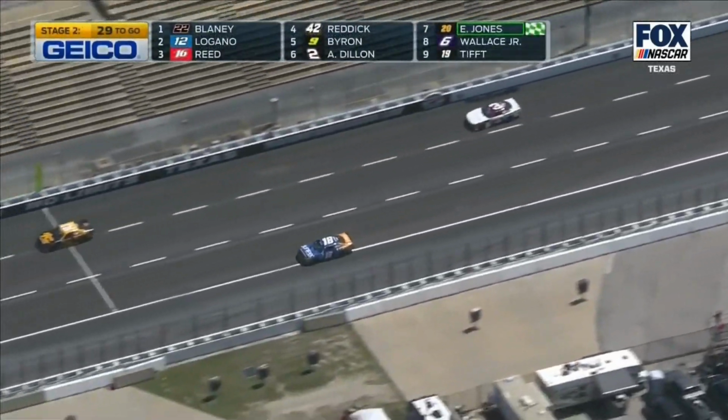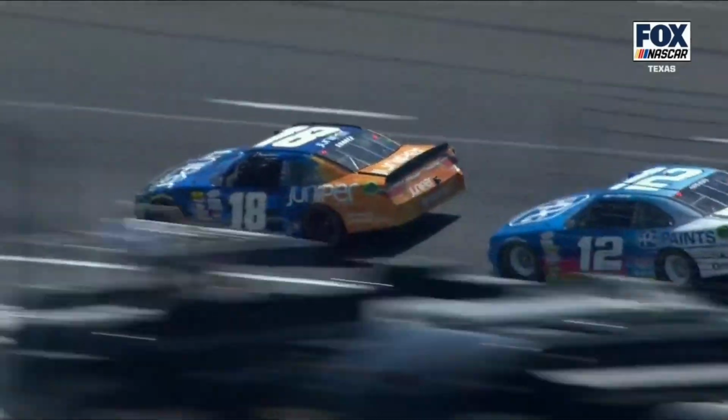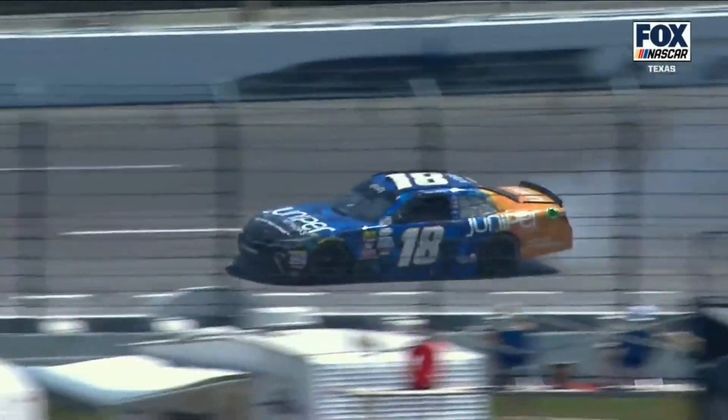Wow, this track is slick. Logano's like a shark smelling a fish in the water that's bleeding. He just knows that things are going bad for him. He said, I'm going to jump in there and get that spot. And he did just that. He knows Daniel's got 2 tires, Larry. That's why I wanted 4 tires.